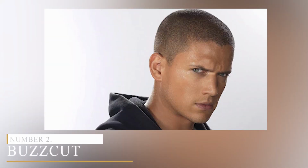So with that out of the way, let's jump into number 2, buzz cut. When it actually comes to quarantine and buzz cut, most likely the buzz cut is the most popular option on social media. This is actually a good choice for those men who want that quick fix and want to get it over with. So if you're actually someone that feels like their hair is getting out of hand and just want that immediate quick fix, this is the haircut for you.